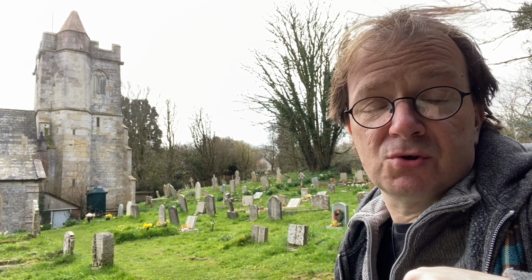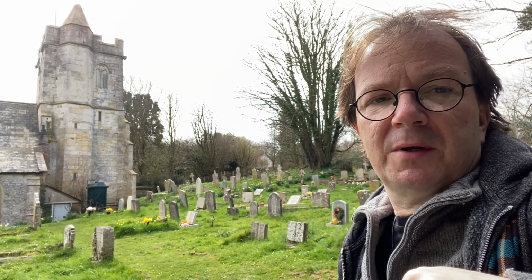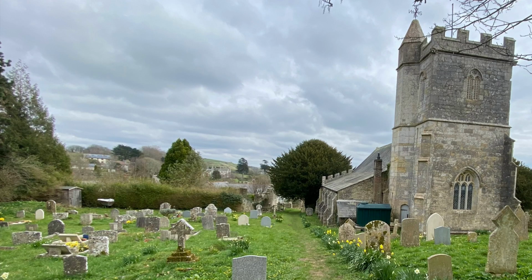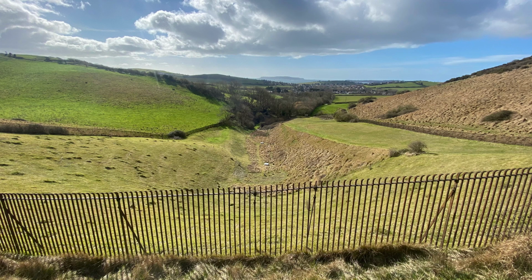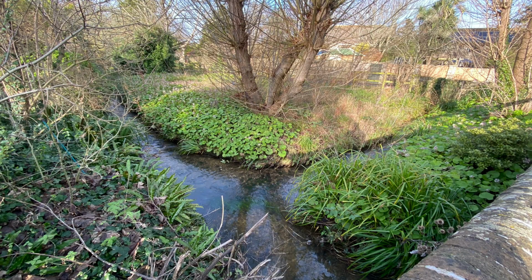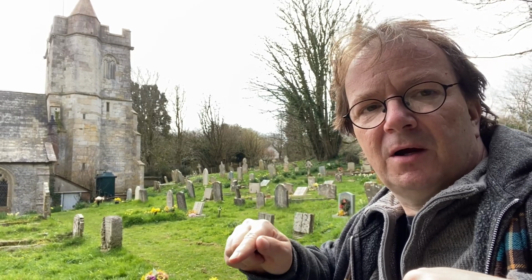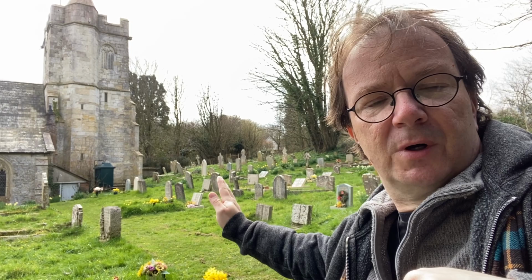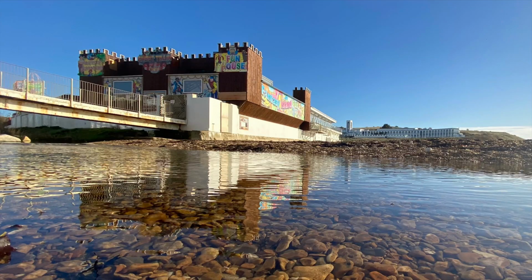So what I'm going to be doing is tracing it from the Osmington Brook uphill very soon, taking it around to Spring Bottom, which is the Preston River. They come down through Sutton Poyntz, join, and then go all the way down underneath the main road, out through a couple of caravan parks into Weymouth Bay.